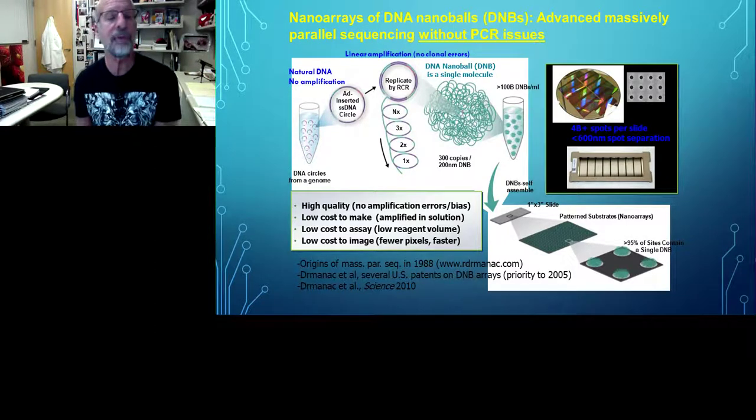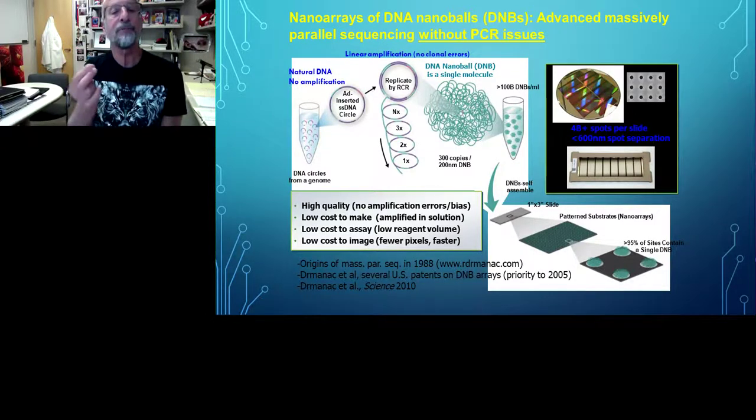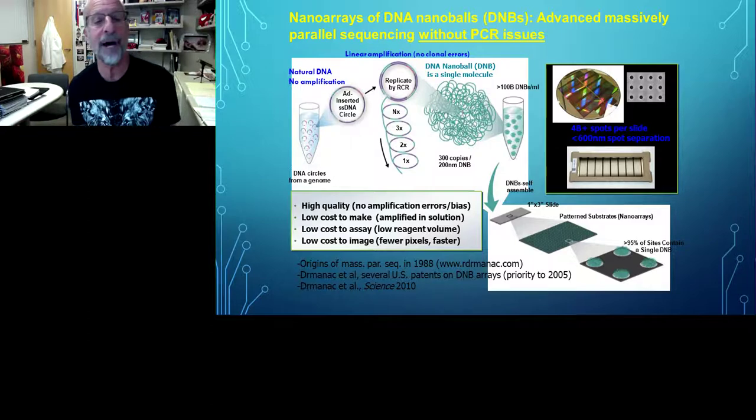Again, they use the nanoballs to amplify the DNA to 300 copies, and these 300 copies form these tiny little balls which can be deposited on the, you can see this on the bottom right, onto a patterned surface.